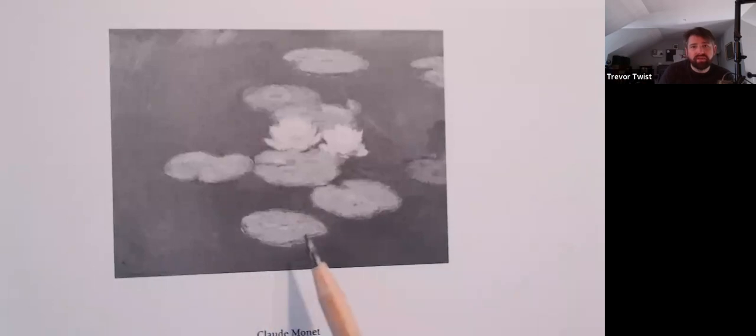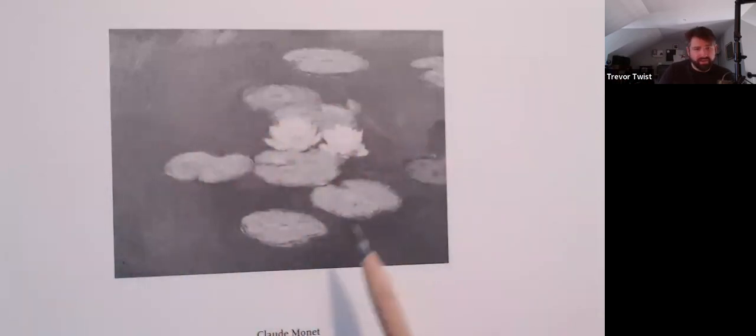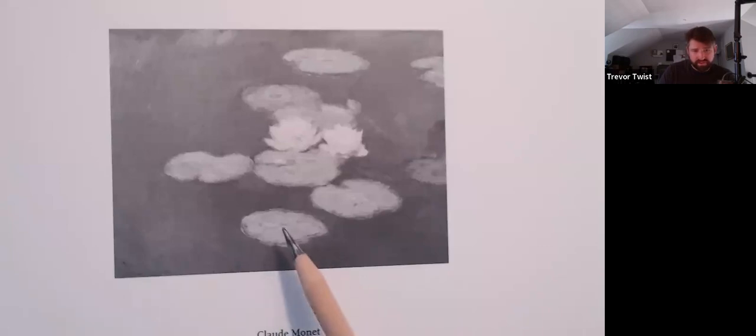So also on this one, we have what's called an aerial perspective. We are above looking down at a flat surface. So it's a flat tabletop. The water is a level tabletop. We can see through it. But these lily pads, the lower you are on the rectangle, the closer those lily pads are to us. So this lily pad's closest, and it's sort of like clouds in the sky. When you look up at the clouds, the higher they are on the rectangle.